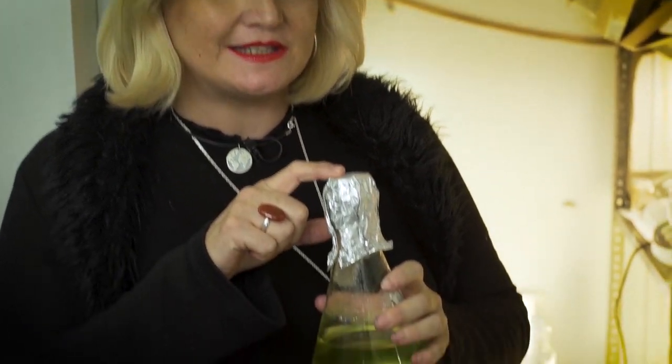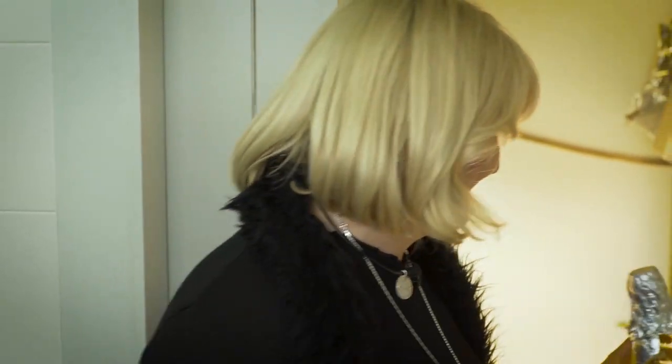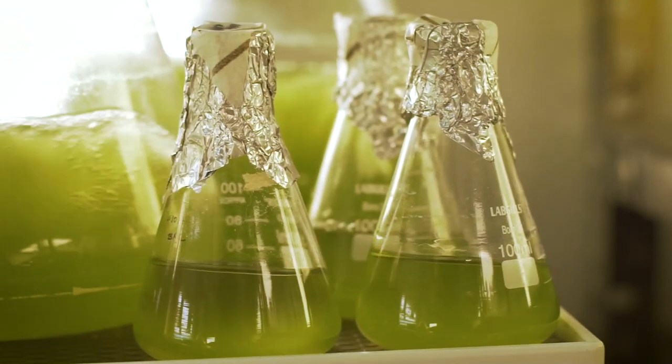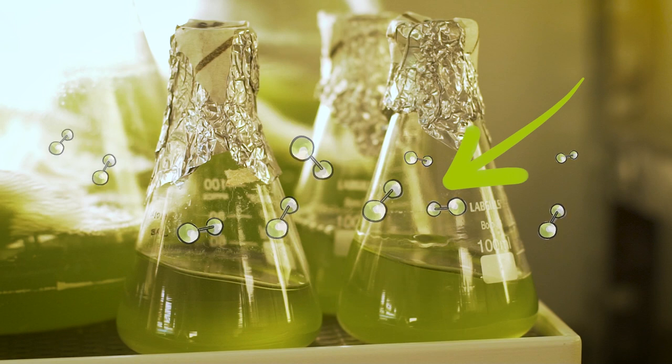What would happen if I drink something of this microalgae? It would be a great experiment, but I am not going to taste it. The green stuff is the microalgae, and they release an invisible gas, which is hydrogen.